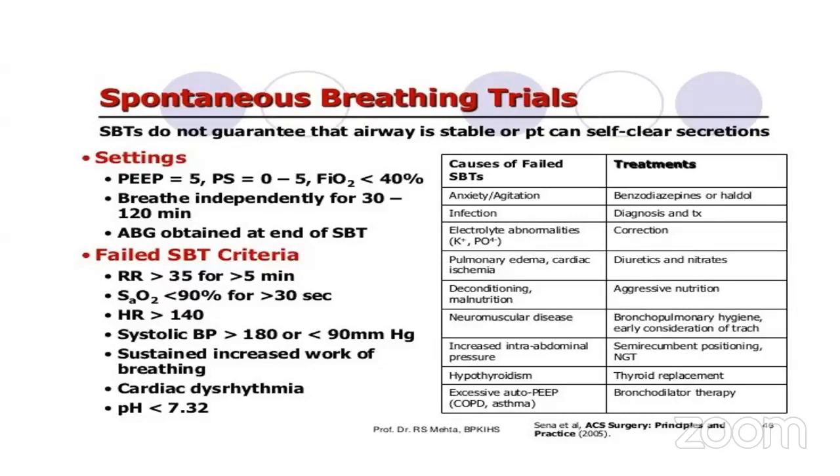You should give the spontaneous breathing trial for no more than 30 to 120 minutes, and ABG should be obtained at the end of the spontaneous breathing trial. There are various criteria for a failed SBT trial, and the nurses should be well aware of that, and they should be able to document that, such as respiratory rate more than 35 for 5 minutes, saturation less than 90% for 30 seconds, tachycardia, hypotension or hypertension, sustained increased work of breathing, cardiac dysrhythmias, and metabolic acidosis.